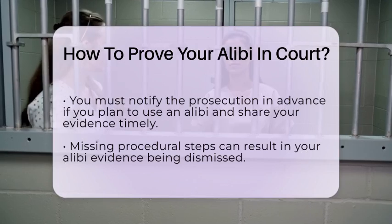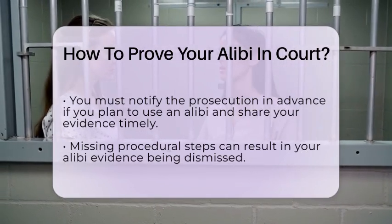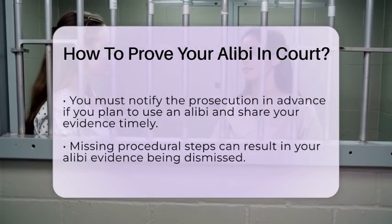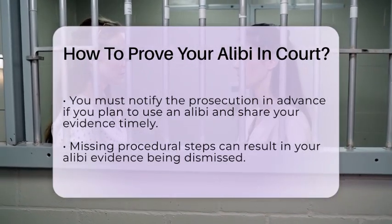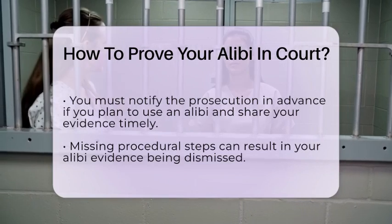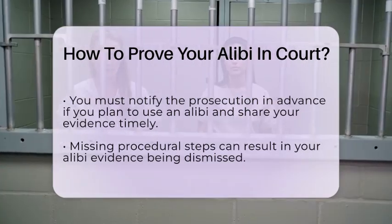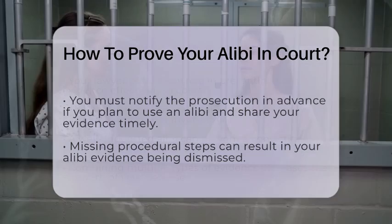Procedural rules are important too. Usually, you must notify the prosecution ahead of time if you plan to use an alibi. You need to share your evidence and witnesses by a set deadline. Missing this step can mean your alibi evidence gets thrown out, leaving only your word.